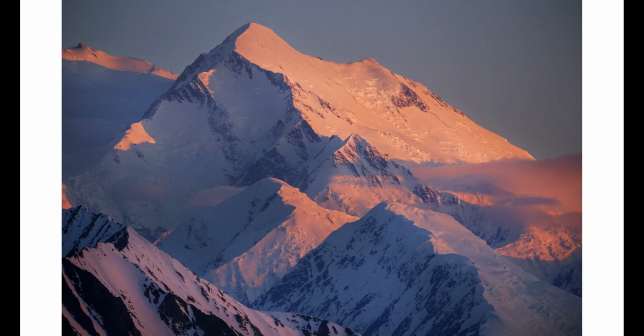If you were a student in elementary school before 2015, you might remember hearing about Mount McKinley, the highest peak in North America. In 2015, the name was officially changed on the federal level to Denali, which is what it had been known as in Alaska since 1975. Denali is the highest mountain peak in North America with a summit elevation of 20,310 feet.